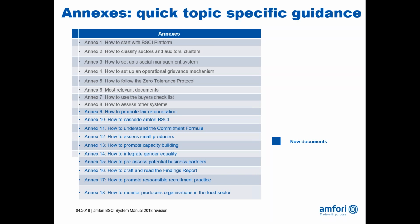And then Annex number 9, how to promote fair remuneration, is a topic that has been in discussion for the last 12 to 18 months, and we felt the need to summarize in a separate standalone document the different definitions of legal minimum wage, living wage, and fair remuneration, and what kind of advice we can give you if you intend to be more proactive in promoting fair remuneration through your supply chain. So the idea of these annexes is that you get the information that you need very quickly on a very specific topic.